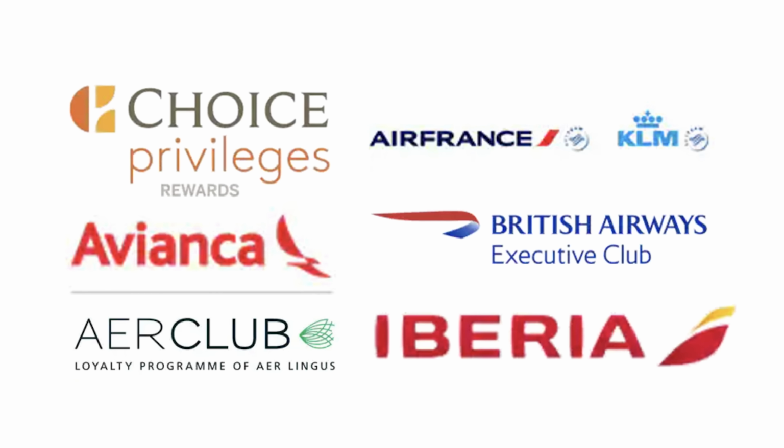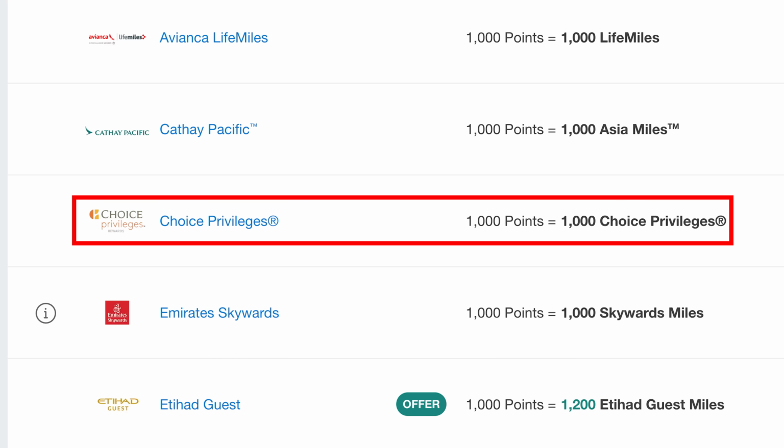We have Choice Privileges Hotels, Air France KLM, which is Flying Blue, that's like one program together, Avianca LifeMiles, British Airways Executive Club, Aer Lingus AerClub, and Iberia Plus. Now, Choice Privileges is a hotel chain, and that's the one that is 1-to-2 transfer ratio, which is cool because Amex also has them as a transfer partner, and the transfer ratio is just 1-to-1.